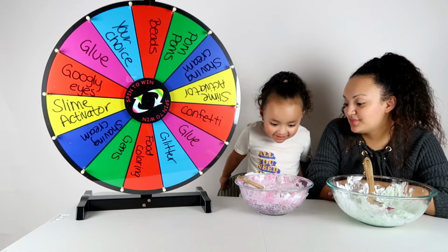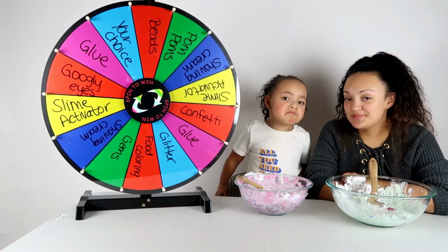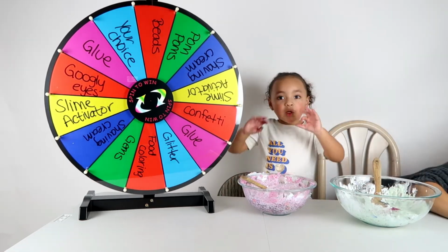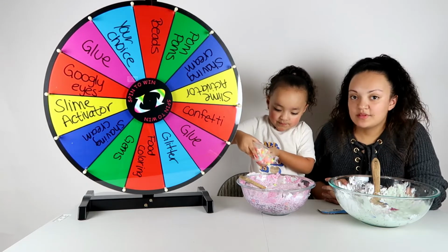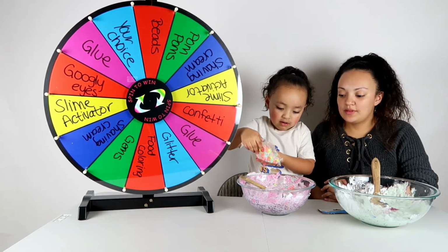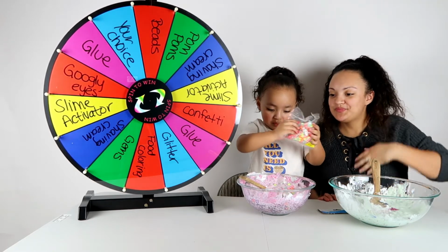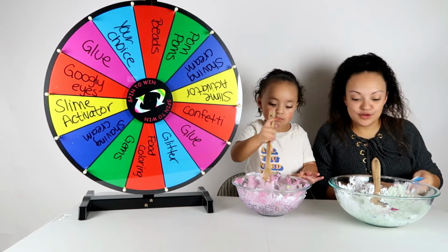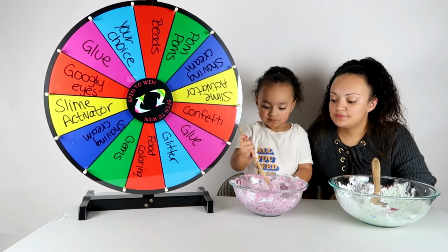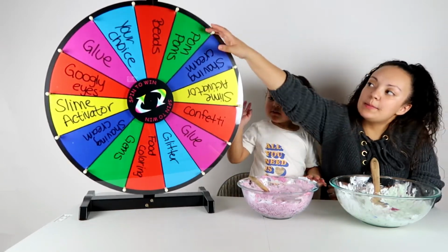Beads. Beads again? Yeah, so now do you want to add the glow in the dark beads? Yeah. So these glow in the dark. I need a little more. Whoa. Really, so your slime is gonna glow in the dark? Pretty cool. Yep. Oh, you can't really see it that much. Okay.